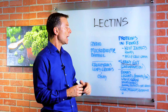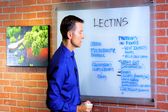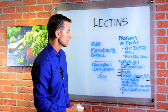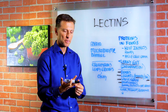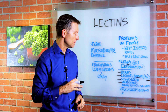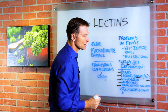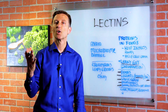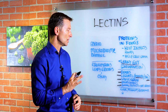So the foods that are very high in lectins are beans, legumes, especially kidney beans, peanuts, soy, whole grains, and nightshades. Not all of the vegetables, but the nightshades: the peppers, the eggplant, the tomatoes are high in lectins. Certain animal products also have lectins, especially if the animal consumes grains, but not grass-fed. So you don't have to worry about that.